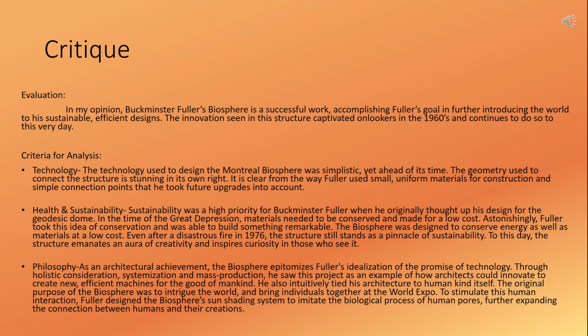Even after a disastrous fire in 1976, the structure still stands as a pinnacle of sustainability. To this day, the structure emanates an aura of creativity and inspires curiosity in those who see it. As an architectural achievement, the Biosphere epitomizes Fuller's idealization of the promise of technology. Through holistic consideration, systemization, and mass production, he saw this project as an example of how architects could innovate to create new, efficient machines for the good of mankind.